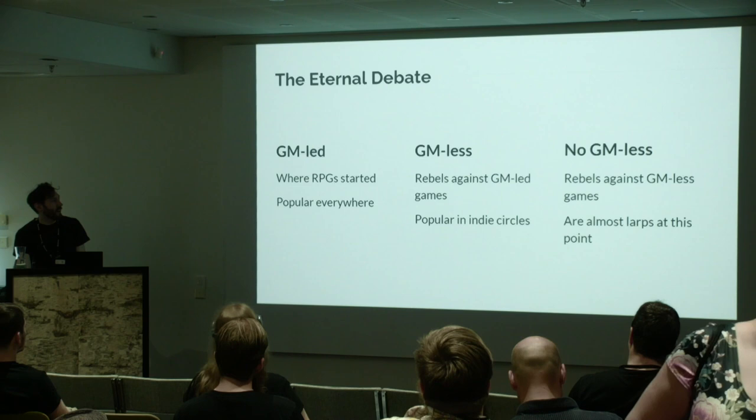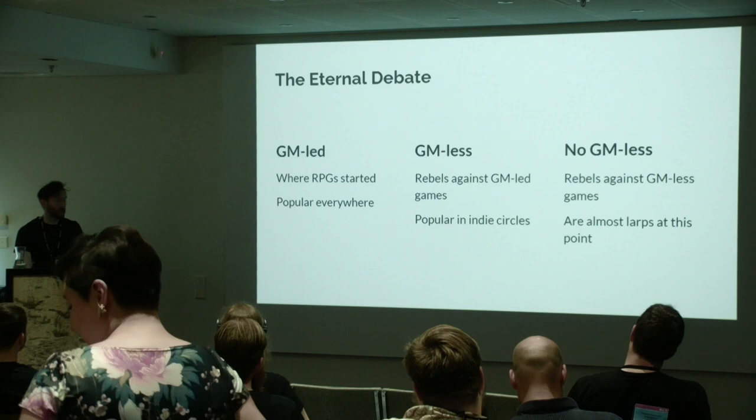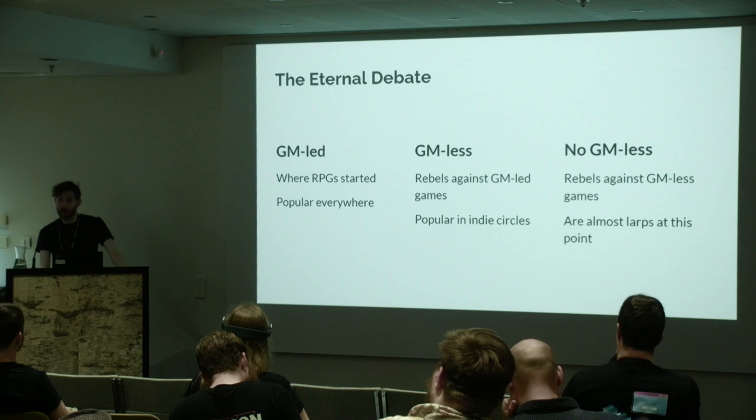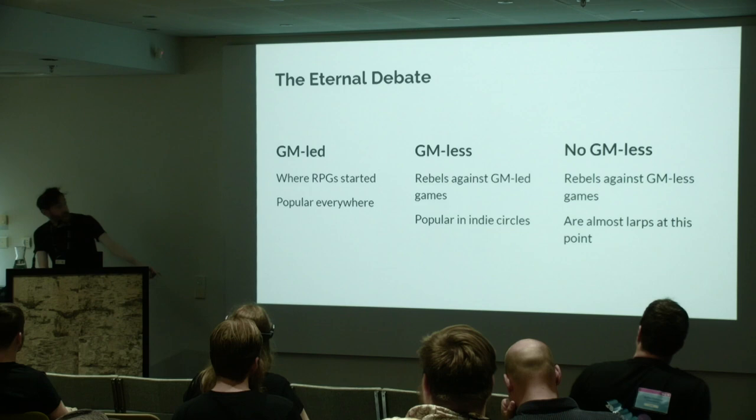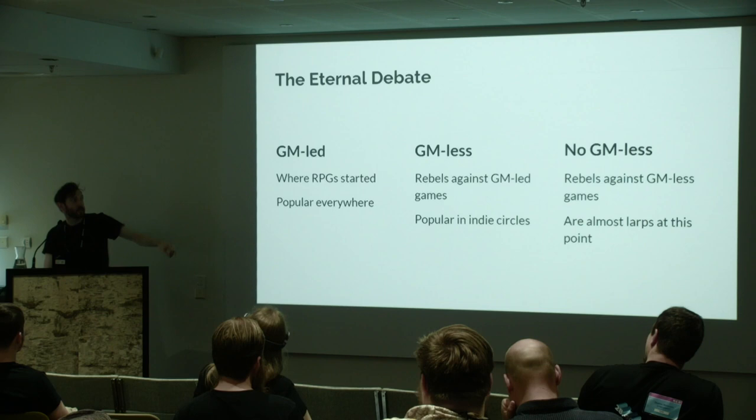After that, we have GMless, which is a lot less rare. This is where the GM style is where all of role-playing games started. And then GMless came around in maybe like late 90s, early 2000s. So we have like a 30-year difference in how old these styles are. And then you have these even weirder games that have always kind of just existed on the side ever since GMless games appeared.